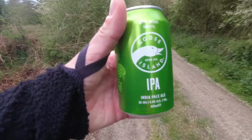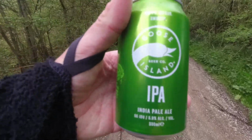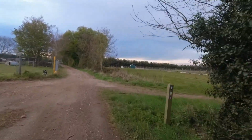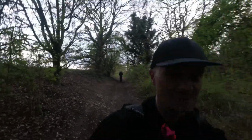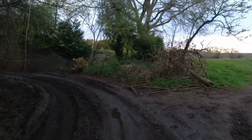Cheeky one of these along the way. Goose Island IPA. It's not bad, a bit strong. Soon be dark, and we've got another 3 miles to go, I think. We're just coming up to the pub, I think. I think it's just on here we join the main road. Do we have time for a pint or not?